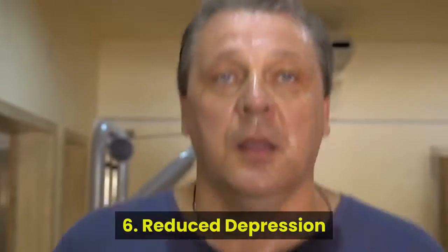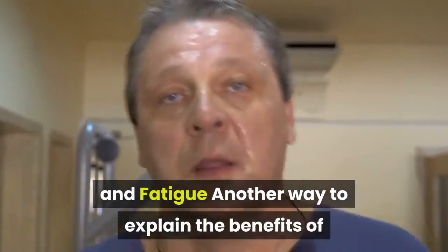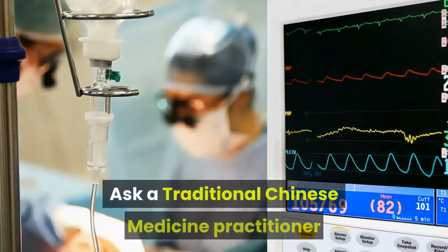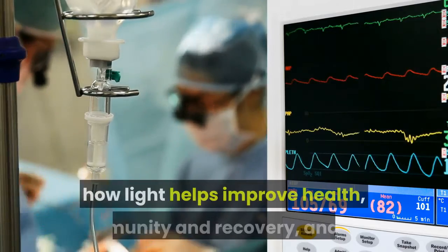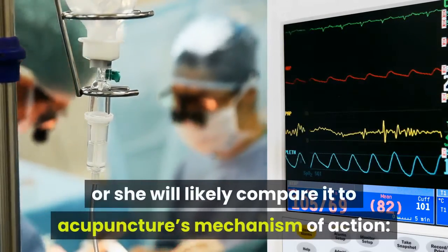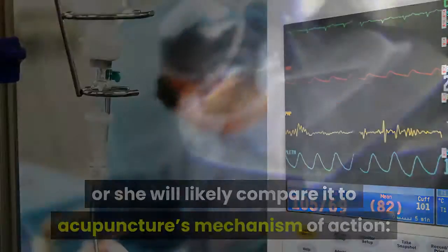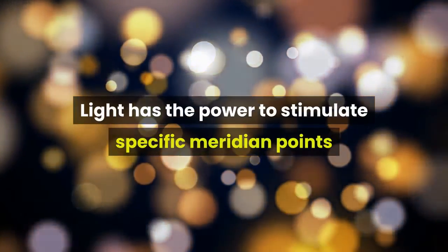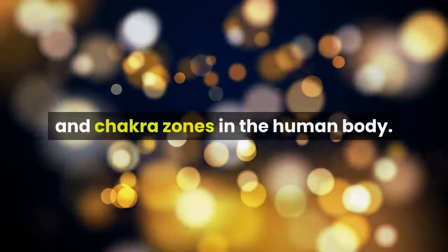6. Reduced depression and fatigue. Another way to explain the benefits of red light is through the lens of Eastern medicine. Ask a traditional Chinese medicine practitioner how light helps improve health, immunity and recovery, and he or she will likely compare it to acupuncture's mechanism of action. Light is a form of energy, and our bodies are just big energy systems. Light has the power to stimulate specific meridian points and chakra zones in the human body.